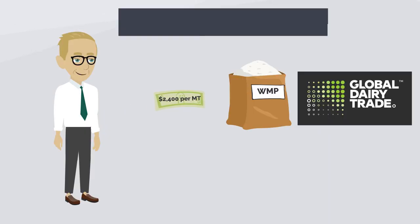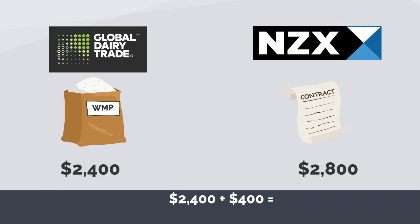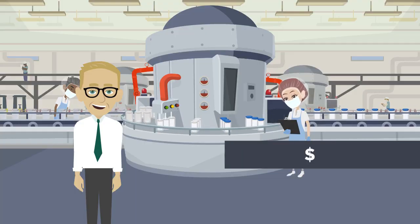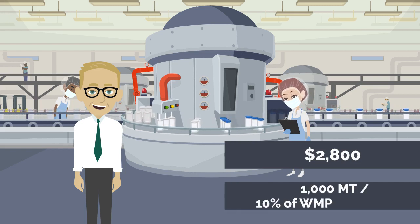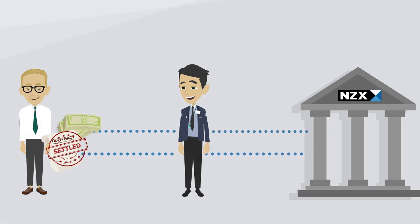If the average price for regular New Zealand grade contract 2 whole milk powder at the 2 GDT auctions in March had been $2,400, then Steve would have paid $2,400 per metric tonne to purchase his physical whole milk powder and had to pay an additional $400 per metric tonne on the settlement of his whole milk powder futures position, again giving him an effective rate of $2,800. In this way, whole milk powder futures have allowed Steve to lock in the future price of $2,800 for 1,000 metric tonnes, or 10% of his annual requirement of whole milk powder, despite any movements in the underlying physical market. Steve's initial margin is also returned to him by his broker upon settlement of the contract.